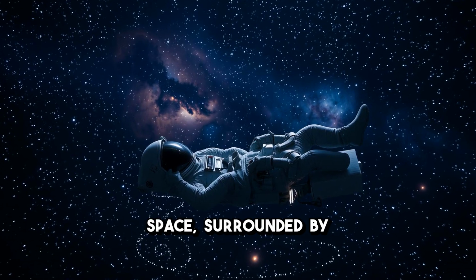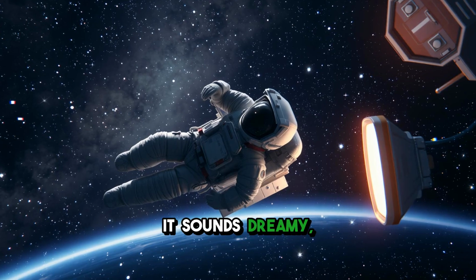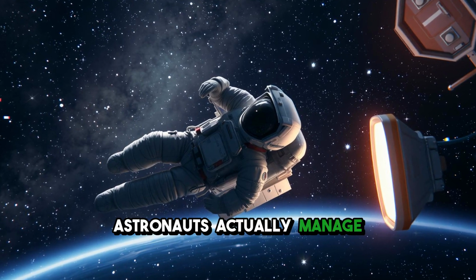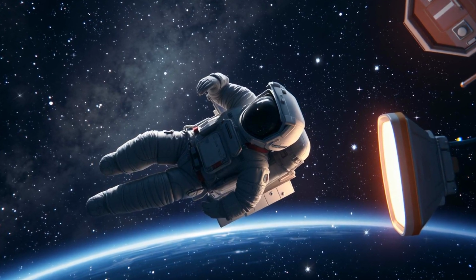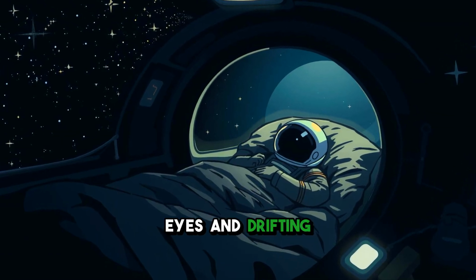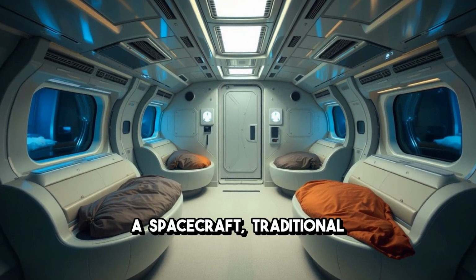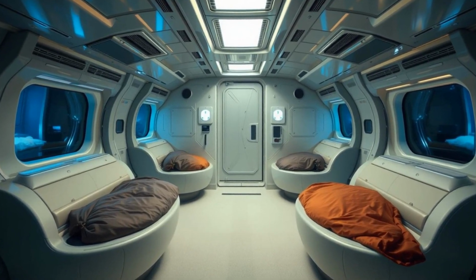Imagine floating in space, surrounded by stars, and trying to drift off to sleep. It sounds dreamy, but how do astronauts actually manage to sleep in zero gravity? Sleeping in space isn't as simple as closing your eyes and drifting into dreamland. In the zero-gravity environment of a spacecraft, traditional beds simply don't exist.